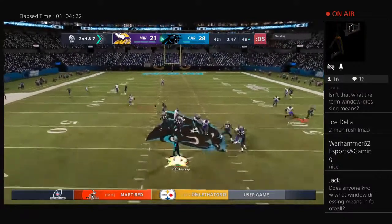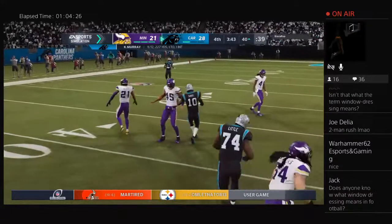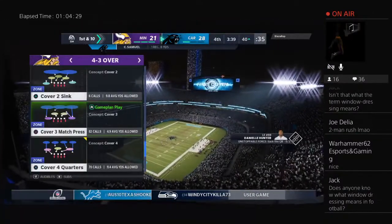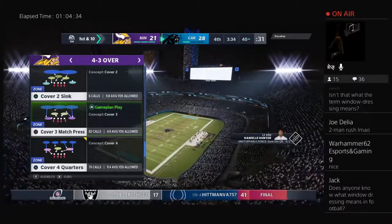From just shy of midfield, Murray. That's going to be caught by Jesus Samuel. And he'll be brought down, it looks like right at the 30. His first reception of the divisional round. So much for the matchup, but it's forward, good yardage in this first down as well. Linebacker hitting him full bore.